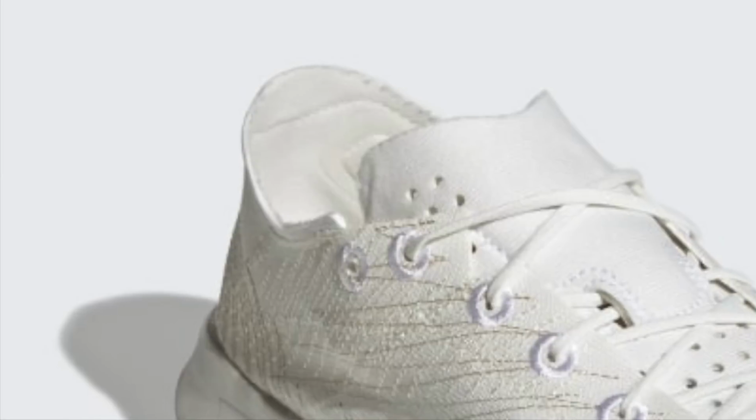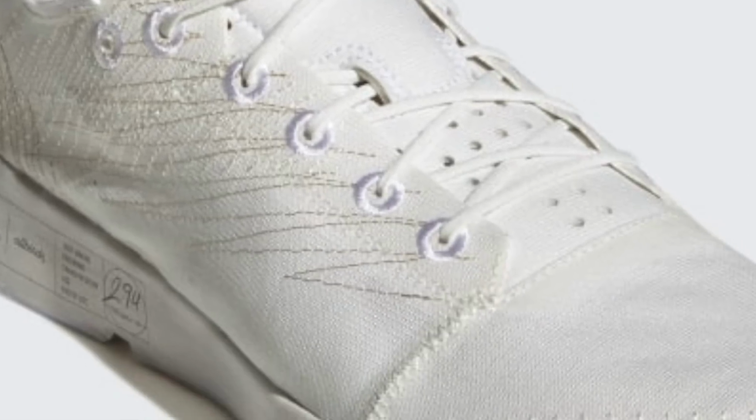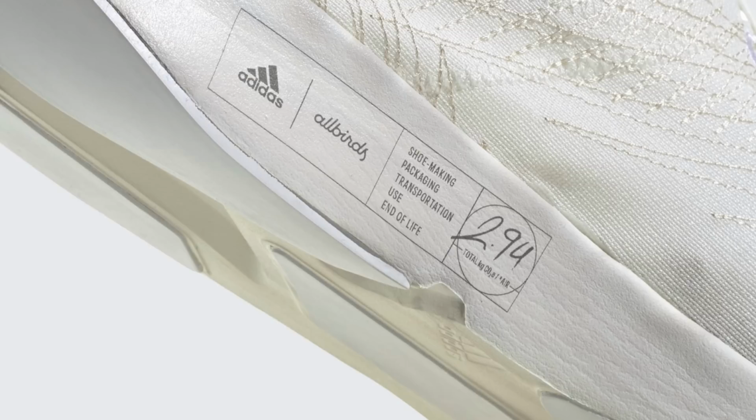The upper is made of 50% recycled materials. I think the rest of it is actually made from sustainable wood fibers as well. So yeah, very eco-friendly shoe. So the brands reckon that each pair is only about 2.94 kilograms in terms of the carbon emission rating. I think it's the lowest recorded, certainly by Adidas. I'm not sure about Allbirds whether that is still the lowest. If you do know, let us know in the comments.